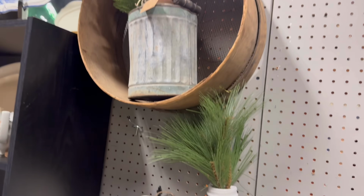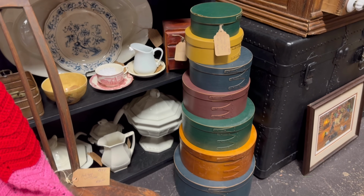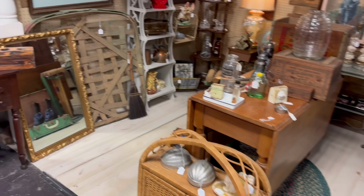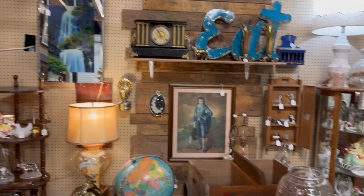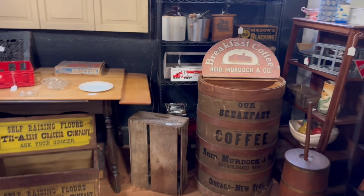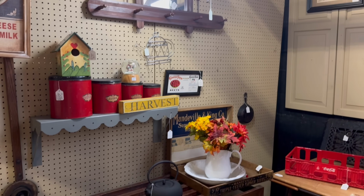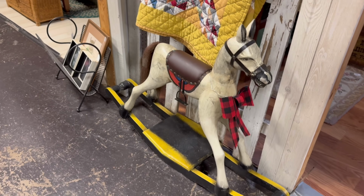And this was a wonderful old sifter, and if I had a place to put it in my kitchen, it would have come home with me. And what a wonderful green bottle, and it was big. What a wonderful old rocking horse.